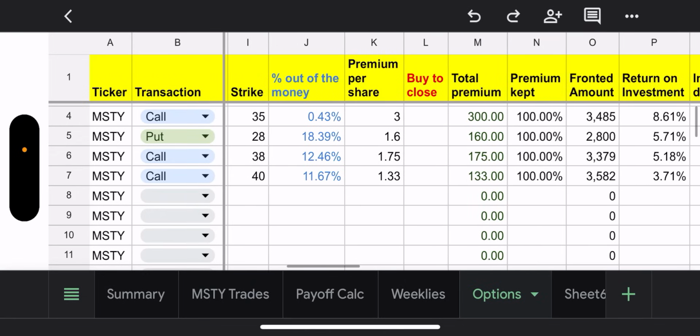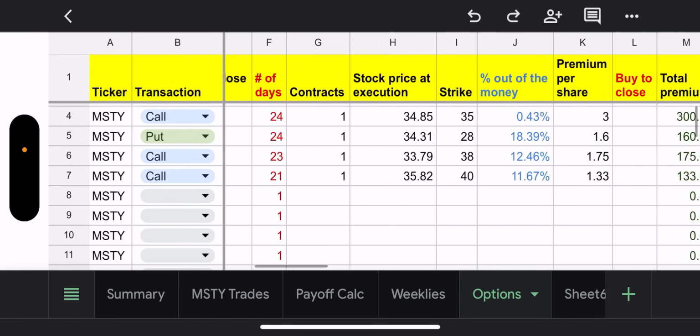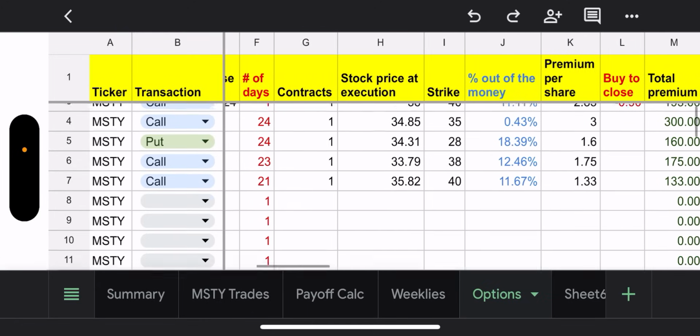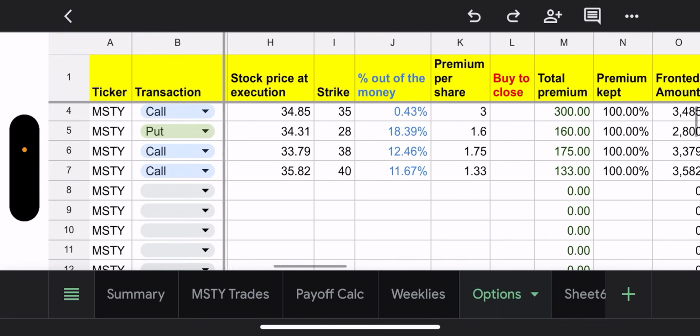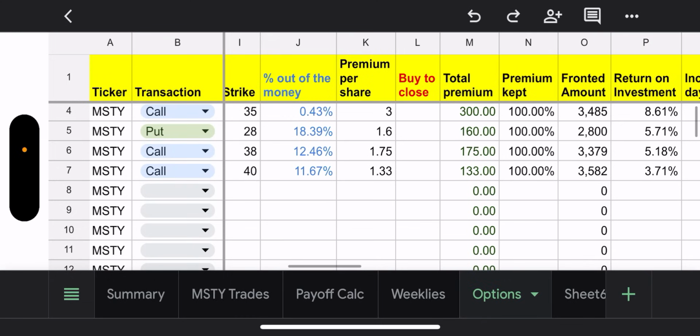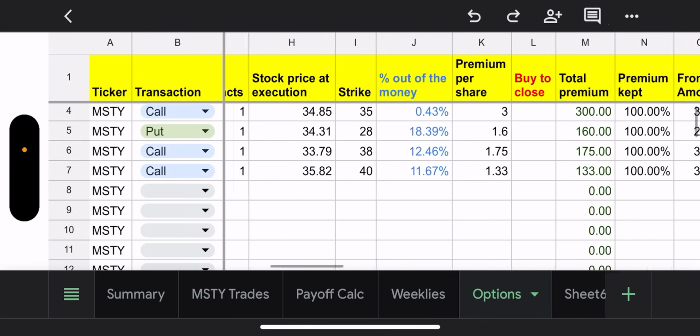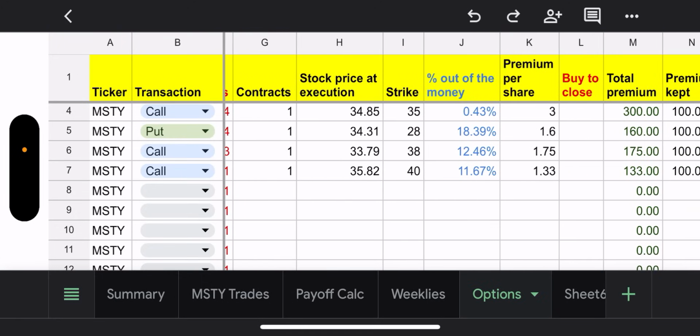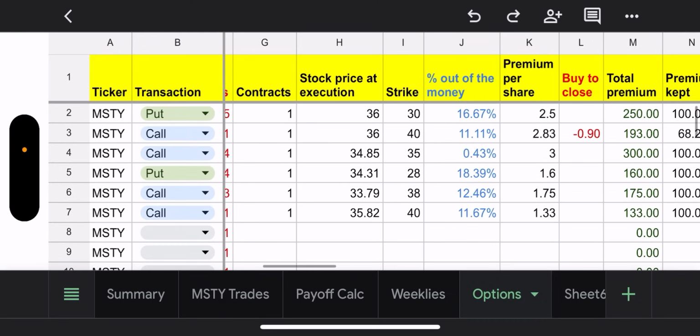Right now I own 400 shares of Misty, but I have a call for 35, I have a call for 38, and I have a call for 40. These all expire 12/20, December 20th. So unfortunately, Misty only does monthly expirations, but that's okay. And again, if Misty closes above $40 on December 20th, then guess what? My 300 shares will all be sold, and that's okay, because I'm making premium. And then my puts will expire worthless, and I get my collateral back.